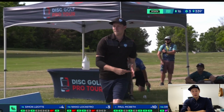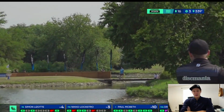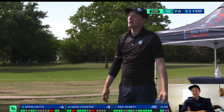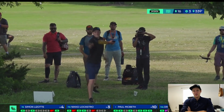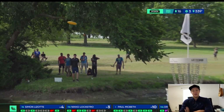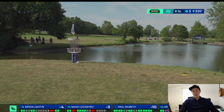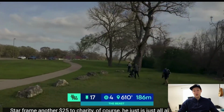I'm actually throwing a PD2 here on a 330-foot shot. Always windy. I think Paul Macbeth is the only one that has a good percentage on this hole. But yeah, if you don't make the island, you have to lay it up. And the final stretch at the DD Open, or GBO, whatever it's called nowadays, is one of the toughest ones, and a lot of switches can happen.